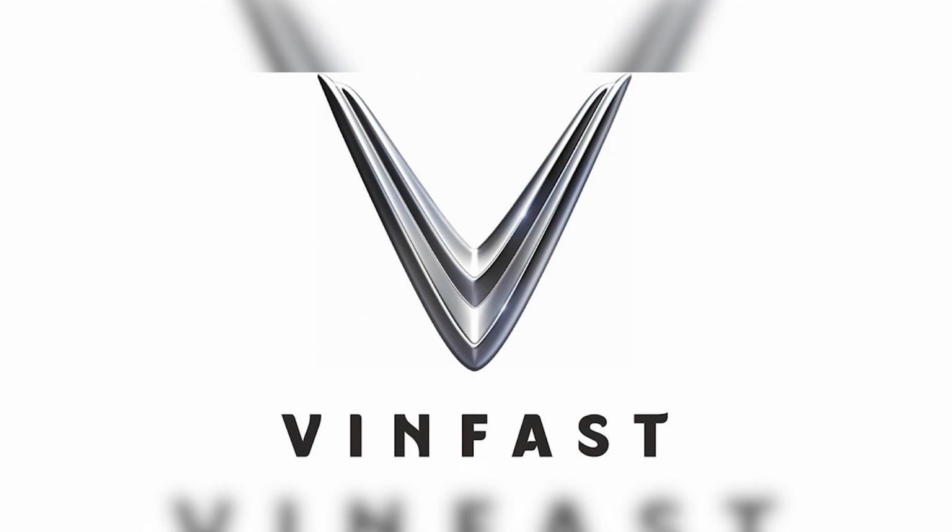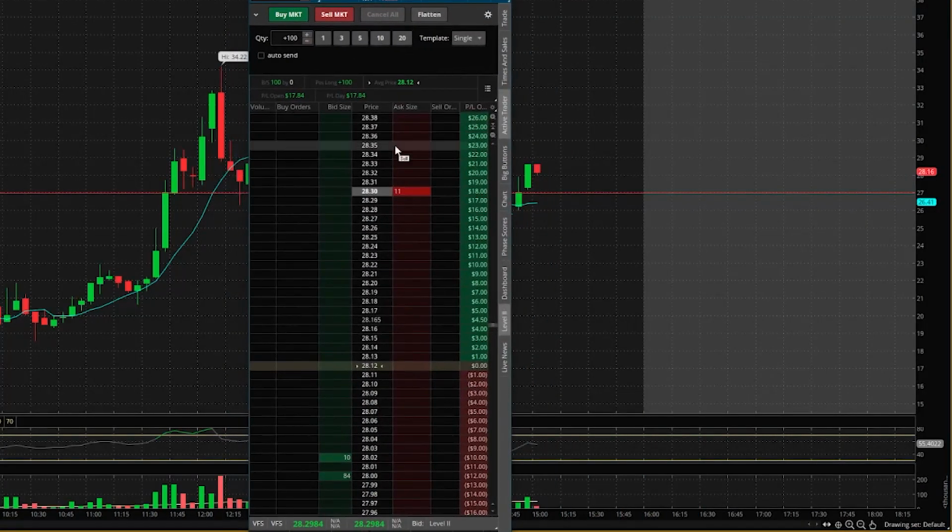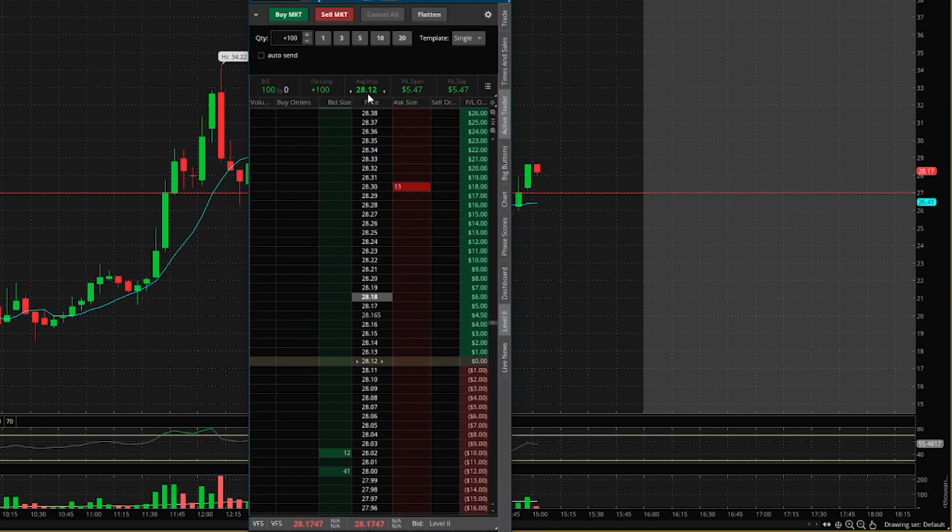Right here, we're looking at ticker symbol VFS. This $27 line, this red line right here, is currently where I'm watching and I've been watching throughout most of the day. You can see it broke through this morning. I didn't get a chance for this breakout, and it's been pretty stagnant all day, but I set my alerts at 26.50 and then now 27. Jumped in this trade here at 28.12.